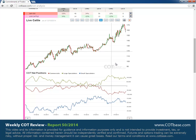And again, moving on to the 5-year chart, we can see the extreme. You can see we had a significant bearish extreme at the beginning of this year, and we've moved away from these levels, but not that much actually. So we're still talking about, generally speaking, more of a bearish picture than a bullish one. So we may see further decline in the live cattle market.